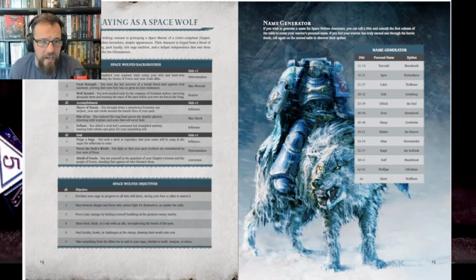Just before we get into the archetypes, you're going to get your role-playing backgrounds. You're going to roll a D3 three times, and that's going to give some Space Wolf backgrounds, and then you roll a D6 for your objectives. If you're struggling for names, name-generator tables I always find deeply appreciated.